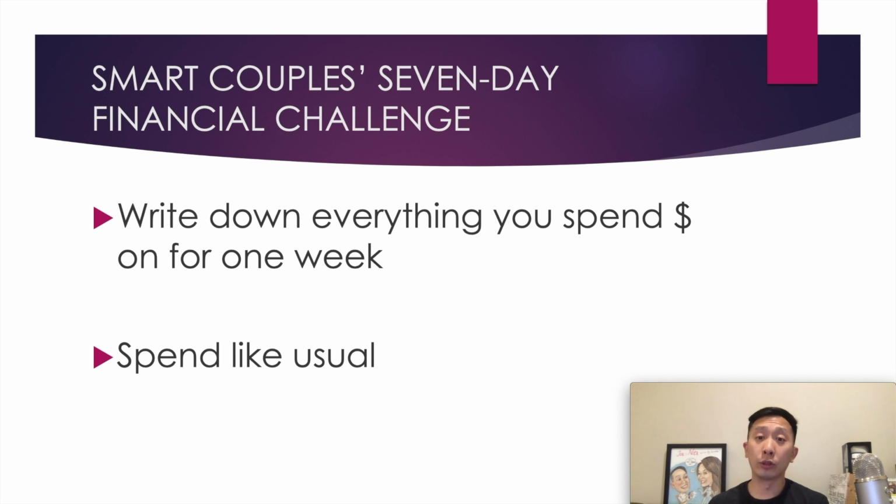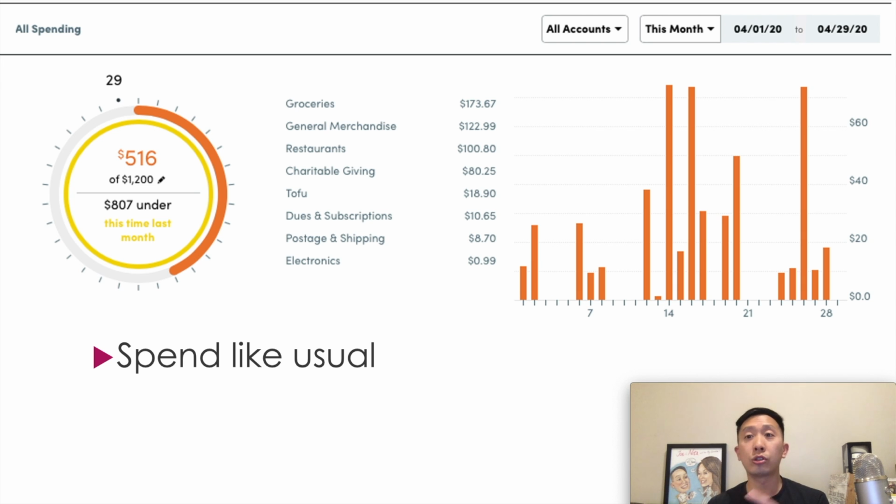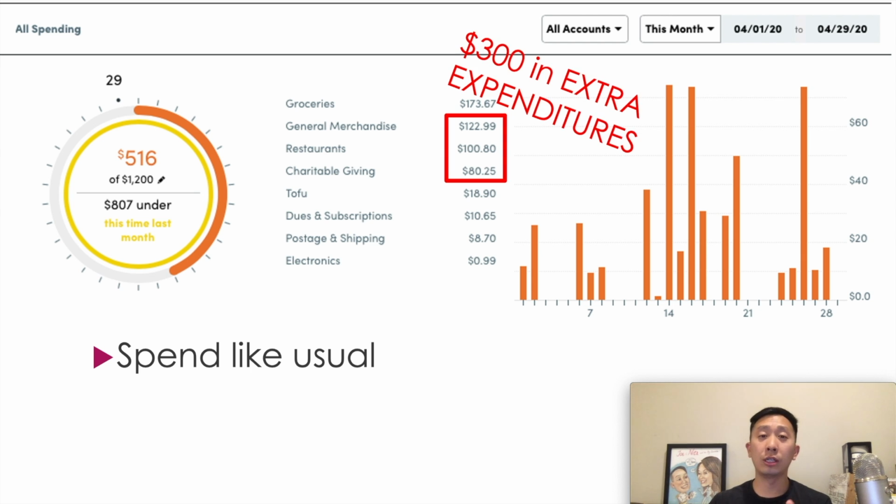First, let's take a look at my portfolio. As you can see, this is from April 1st to April 29th. And yes, right now we're in 2020, which is in the middle of the COVID-19 lockdown and quarantine. As you can see, I still managed to spend $300 in extra expenditures. In my defense, I don't usually eat out a lot. The restaurants were actually to support local businesses, and charitable giving is typically not my normal monthly expense. I did, however, spend over $122 on online shopping because there wasn't anything else to do. I just had to online shop. As you can see, that's $300 in extra expenditures that I did not need.